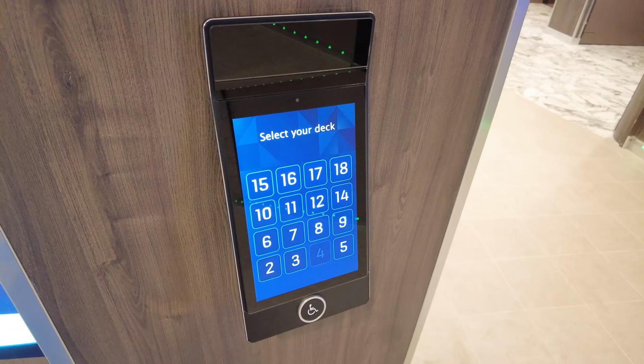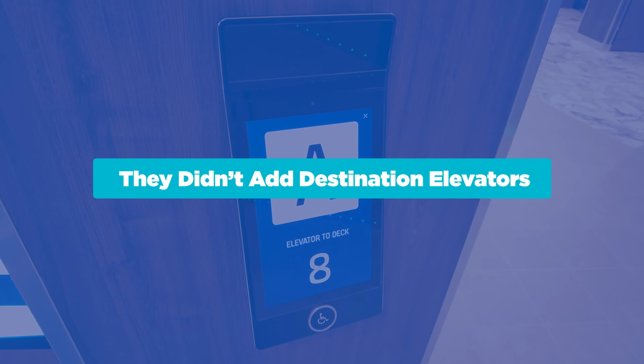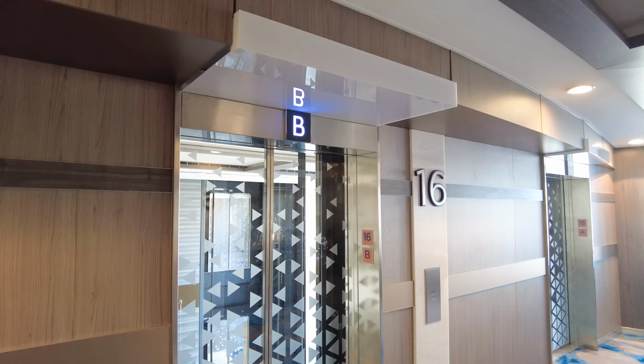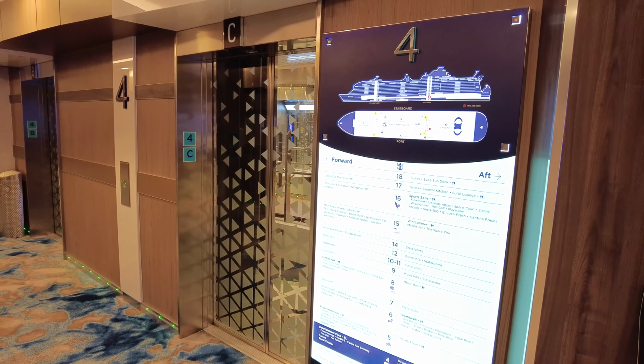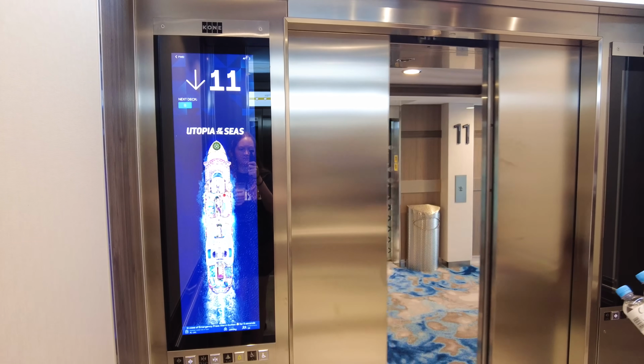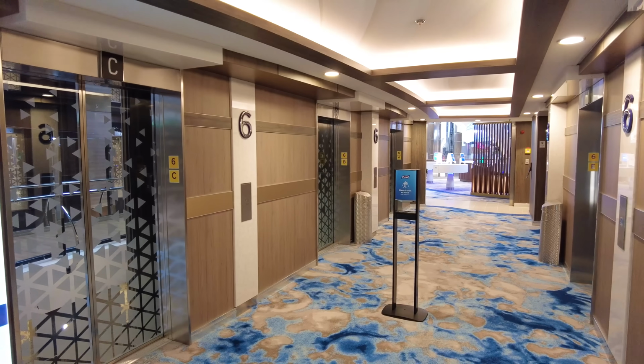Something else I didn't understand why they didn't do was they did not add destination elevators to Allure of the Seas. Now, this is interesting for two points. One is that destination elevators have become a really popular option with Icon of the Seas and Star of the Seas, and Royal Caribbean even added it to Utopia of the Seas. So it seemed like the fad was there.